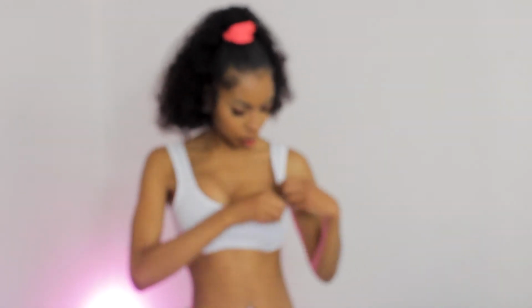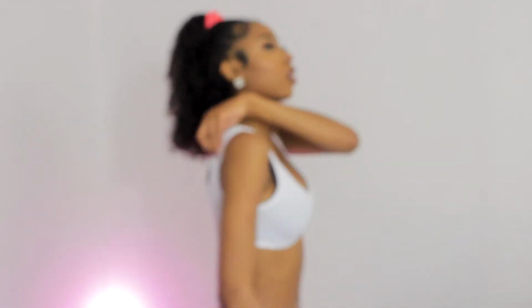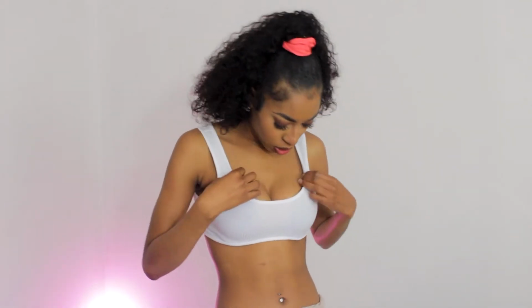Okay, you guys, so here is the top. You know, it's pretty small, I'm not going to lie. Here's the back of it. It's just big enough to cover my bra. So, yeah, but it's cute. Something nice to have.